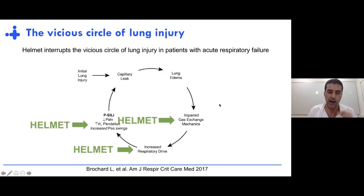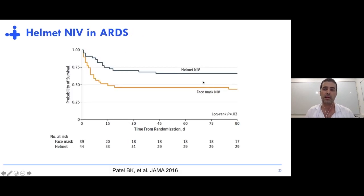So if we go back for the third time to the vicious circle of patient self-inflicted lung injury, we had previously said that high flow was a good technique to interrupt this circle, but maybe helmet could be even better. And maybe this partially explains the results of this single center study of the group of John Kress in Chicago performed in ARDS patients, where helmet NIV was associated with a higher survival compared with those patients who were treated with face mask NIV.